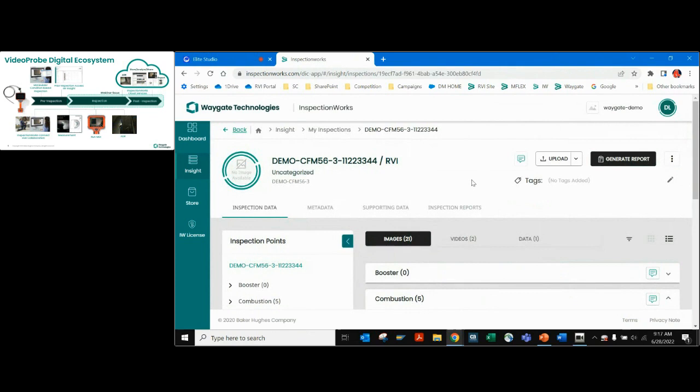Now, coming in Q4, we're going to do a new software release on the Mentor Flex. This feature is already available on Mentor Visual IQ.